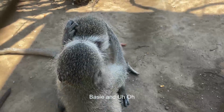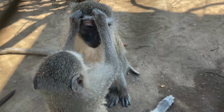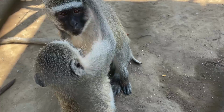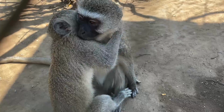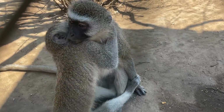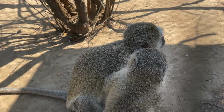Sometimes it's actually just amazing what these foster moms put up with. Here we've got little Barcy with his new foster mom. He's supposed to be grooming her, but remember, because he hasn't had much experience with other monkeys, he's not so good in the grooming department. So although he's trying his best, he's probably not quite doing it up to standard.